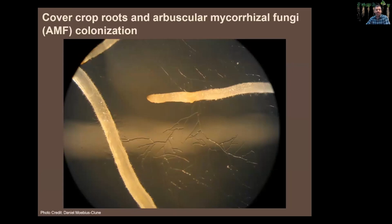So now I'm going to transition into cover crop roots and their relationship with arbuscular mycorrhizal fungi. This is a really stunning photo from Dan Mobius-Clune, who used to work with us in the Cornell Soil Health Group. And I believe these are carrot roots, and they're arbuscular mycorrhizal fungi. So if you don't know about this relationship so well, here's the short version.